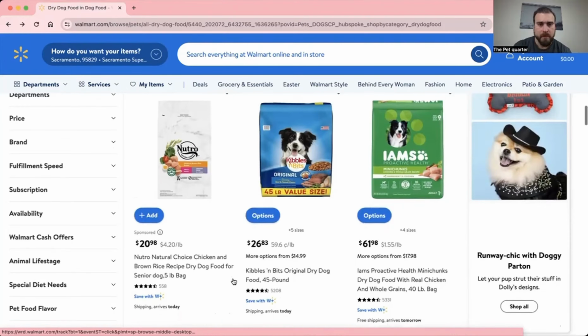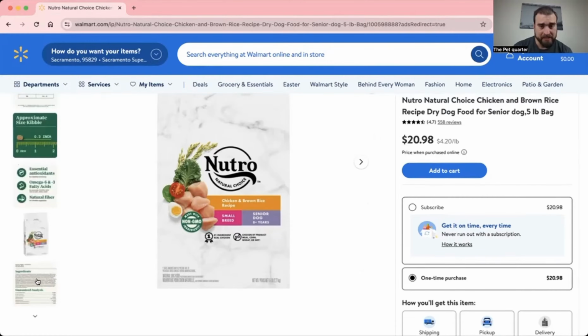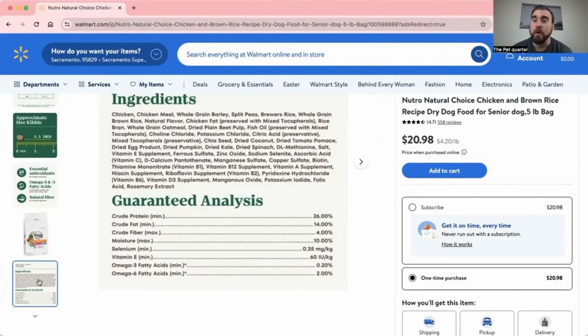Let's look at this Neutro. I've never heard of this brand before. Neutro Natural Choice Chicken and Brown Rice. Again, this is for a senior dog and a small breed, but a lot of these dog foods will be very similar. The ingredients: chicken and chicken meal. Yes, I like chicken and chicken meal as first ingredients for a dog food. At the end of the day, our dogs are designed to eat meat, crunch bone, eat cartilage and liver and heart and all that stuff.